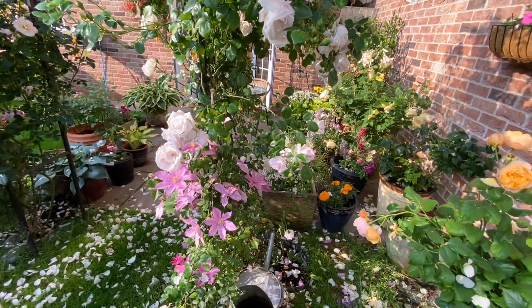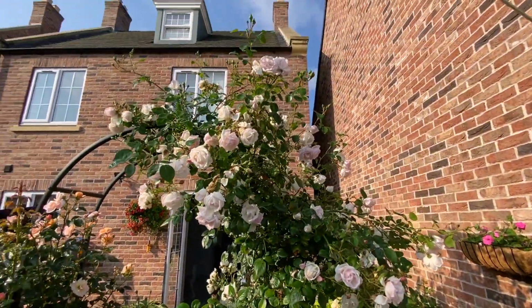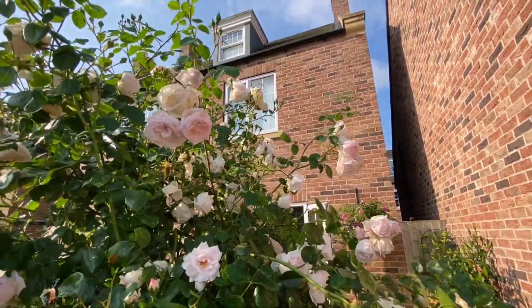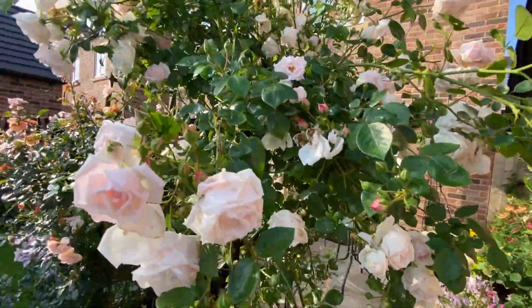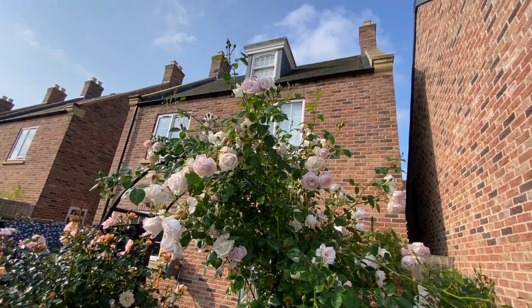It's combined with the clematis. Beautiful arch, delicate blooms. I love them. I recommend for probably a pergola will be better, but in my space I'm working with an arch.